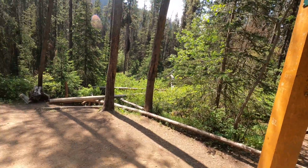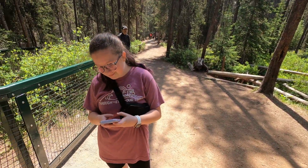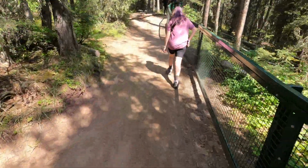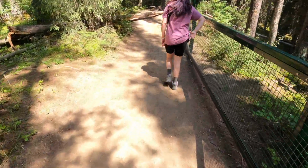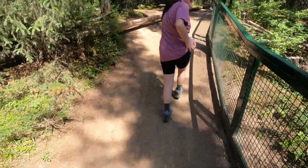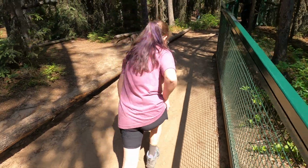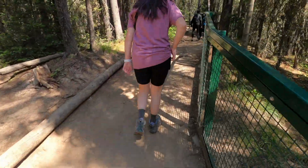What do you think, Claire? You want to do the ink pots? That would be a no. All right, she got a burst of energy. She's feeling sporty. So 3 kilometers, we're going to see what we can do. Okay. We'll see if we make it all the way up. If we don't, we can always turn around at any point we want to.